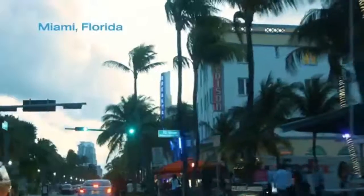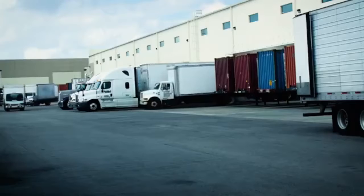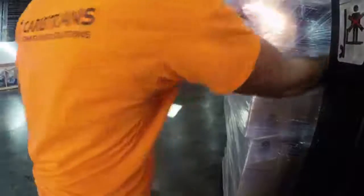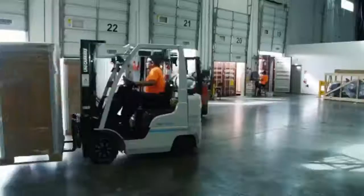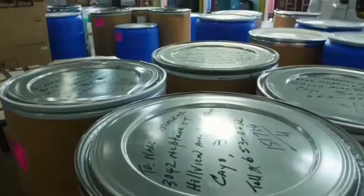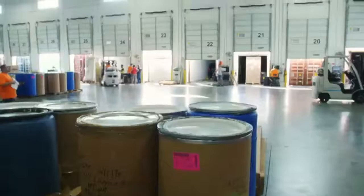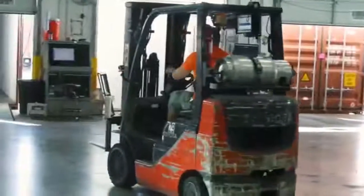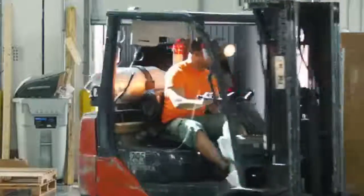Miami is known as an international community and the hub of trade and logistics for the Caribbean and Americas. A leader in the freight logistics industry, Caribtrans has served the Caribbean region for more than 30 years, with a footprint that has grown from one island to now serving the majority, as well as Central and South America. Caribtrans is an NVOCC, a non-vessel operating common carrier, meaning it has the same responsibilities as a shipper without owning the vessels or planes. Its primary customers are individuals who ship clothing, electronics, and other personal items, and occasionally cars.